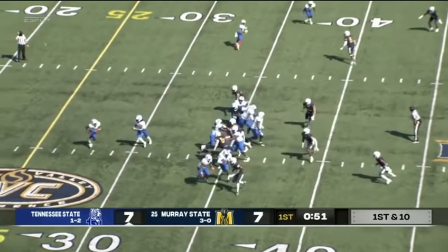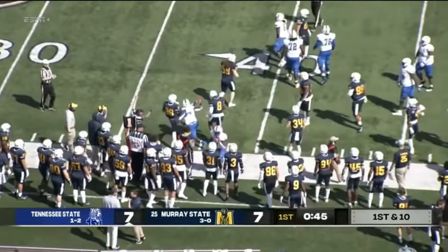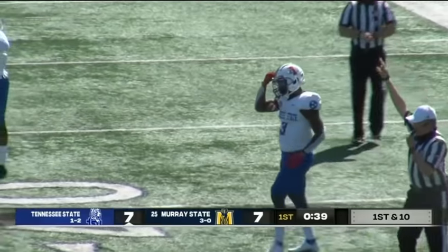Twins to the left side. Green with a handoff to Starling. A missed tackle for the Racers. He's able to get out of that. Gets forward instead of getting a loss on the play. He's going to pick up about 3 to the 38-yard line. Marvin Pierre with another tackle for MSU.